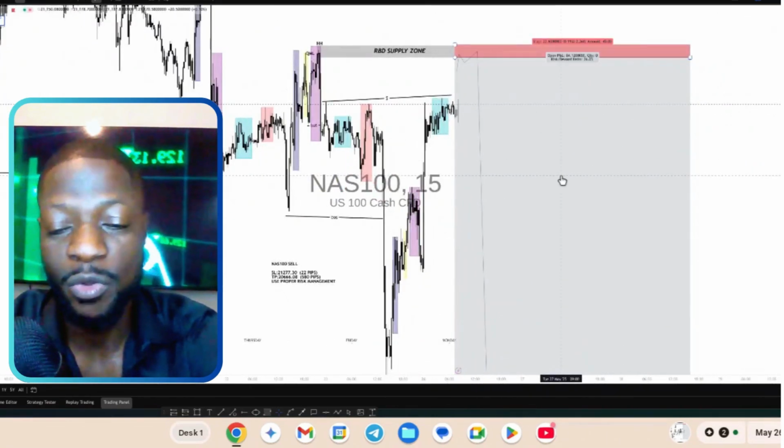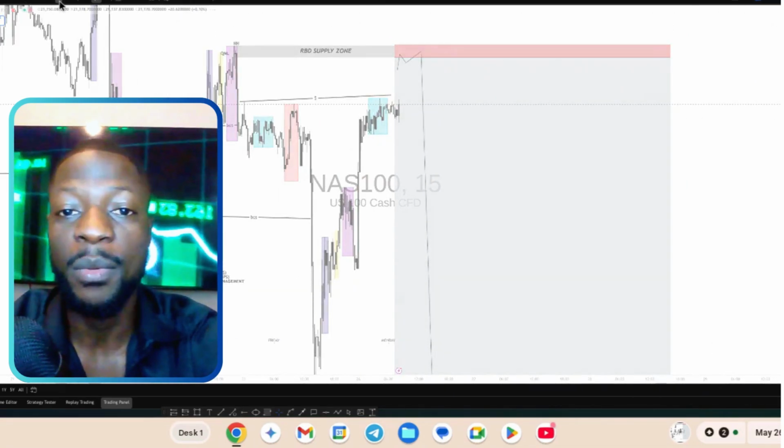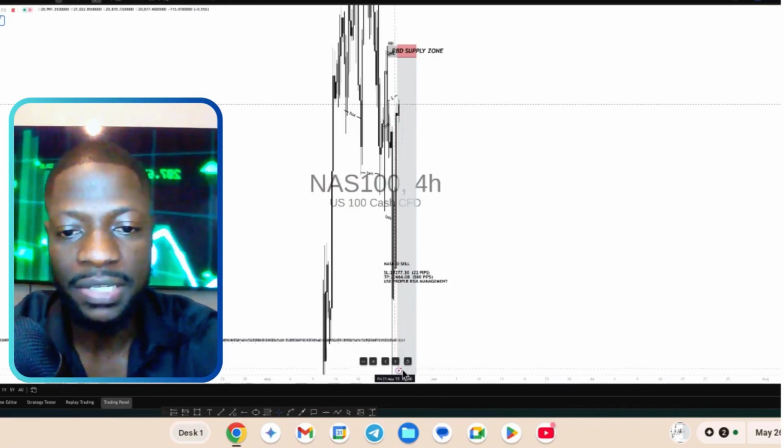The stop loss is 22 pips and the target is 580 pips right here. Now let's go to the higher time frame to be able to understand the higher time frame narrative right here.